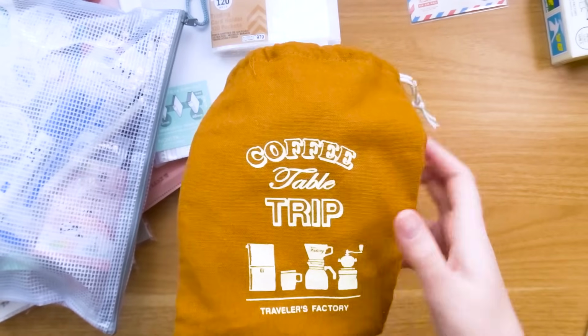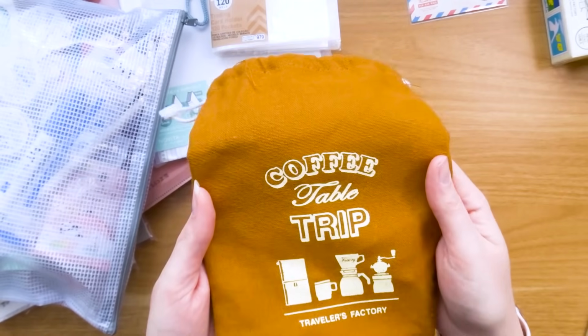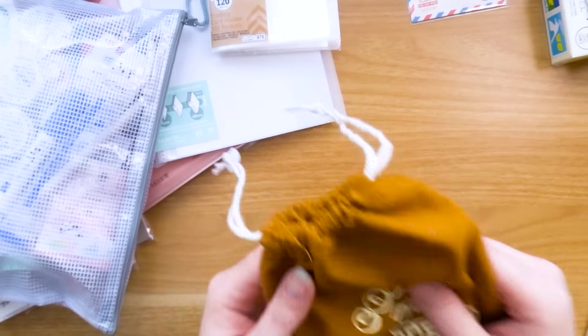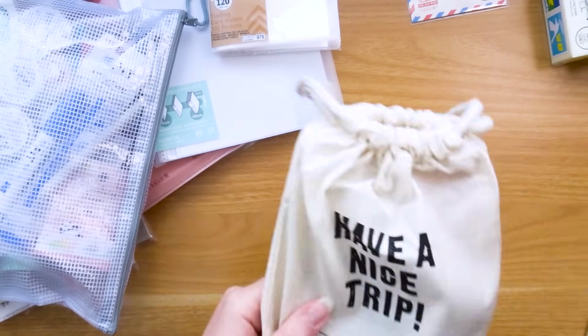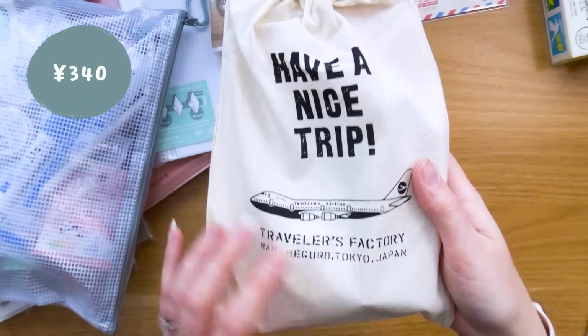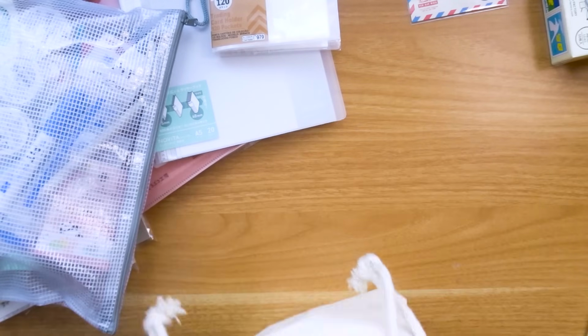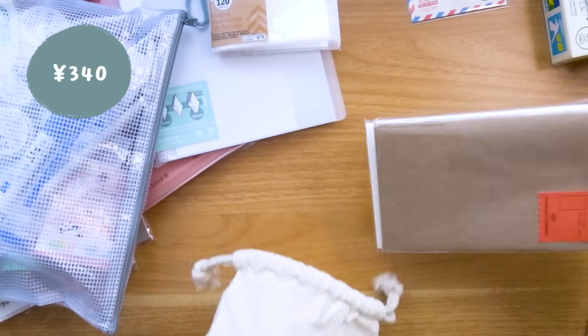Now, I don't drink coffee, but Mitch does, so it's not like we don't have coffee in our house. I just love the colour, so it's like a mustard ochre colour. This is from Nakameguro, so again I got another little pouch from there. This one's got thicker rope handles. I didn't go wild in this one.